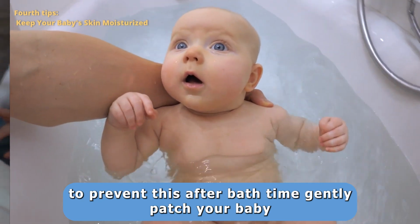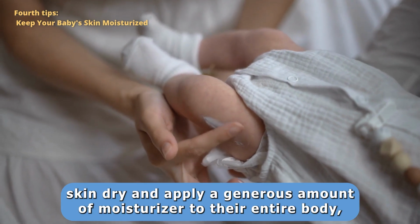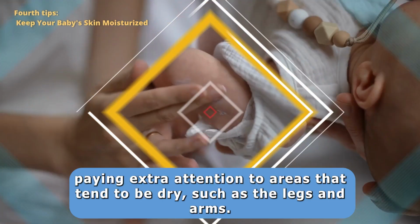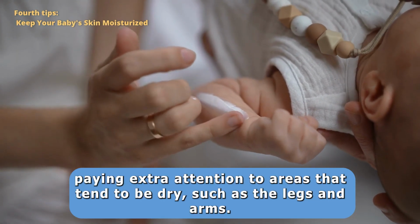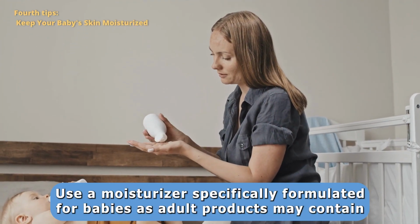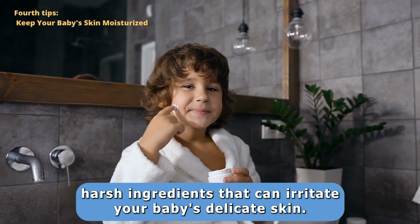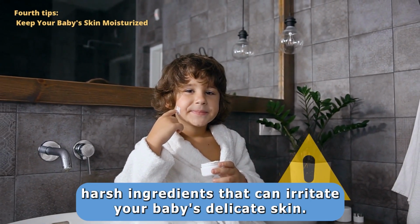After bath time, gently pat your baby's skin dry and apply a generous amount of moisturizer to their entire body, paying extra attention to areas that tend to be dry, such as the legs and arms. Use a moisturizer specifically formulated for babies, as adult products may contain harsh ingredients that can irritate your baby's delicate skin.